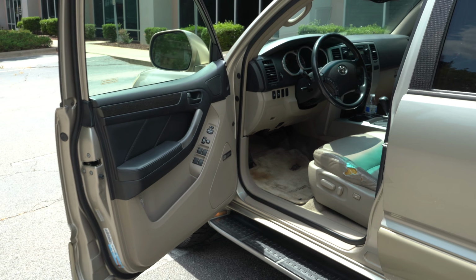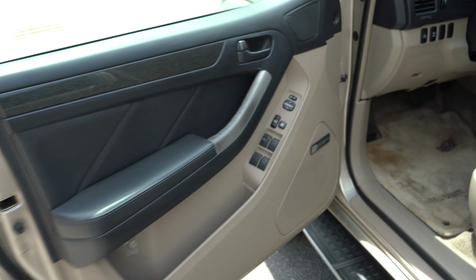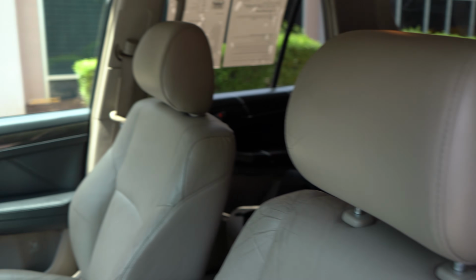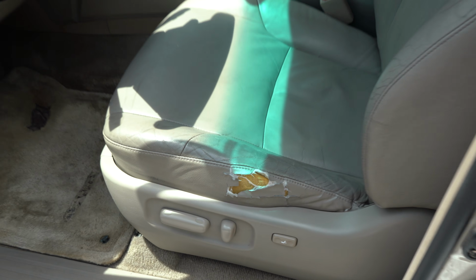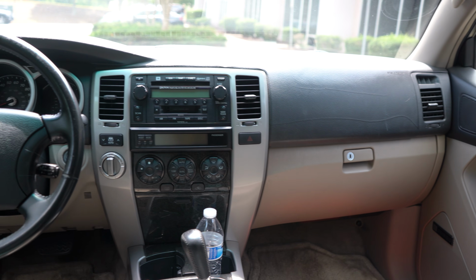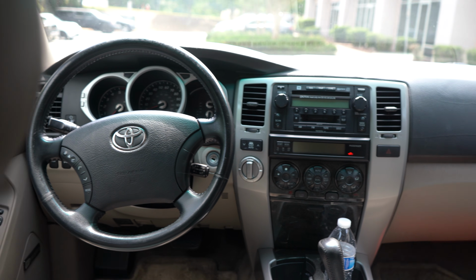Now let's transition over into this interior segment. Okay, so interior. It's one of the first things I noticed with this car. Opening and closing the door, it still feels solid to this day. It's a completely plastic interior in here, but it still remains nice and solid. It's been baking out in the sun, and it's still not really creaking and rattling in here.